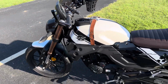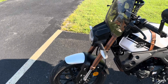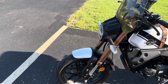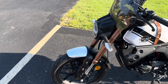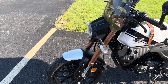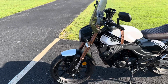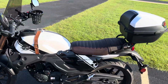So that's real accurate. The front end, whenever you press down on the shock or you hit a bump, most of the time it's when you're stopping and your front end dives a little bit whenever you stop. Well, whenever it rebounds and comes back up, it sticks just a little bit. So I will address that in the future. I'll be taking those shocks apart and cleaning them and putting some different weight oil in it, more than likely.